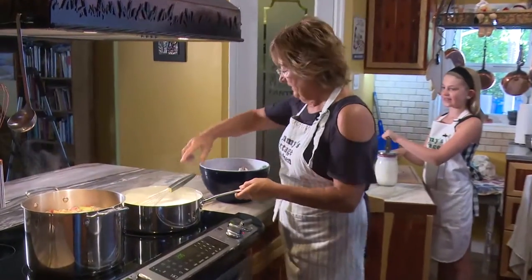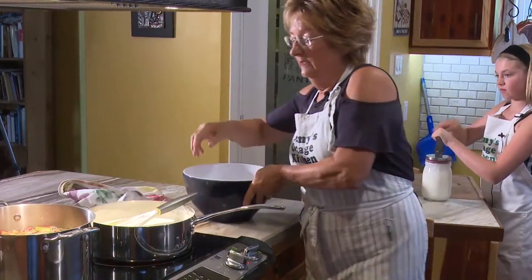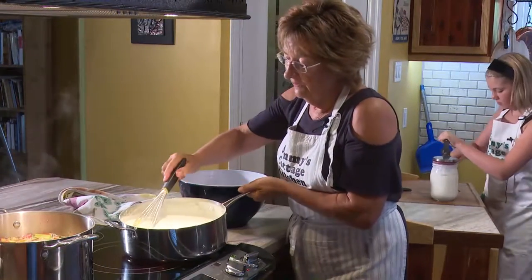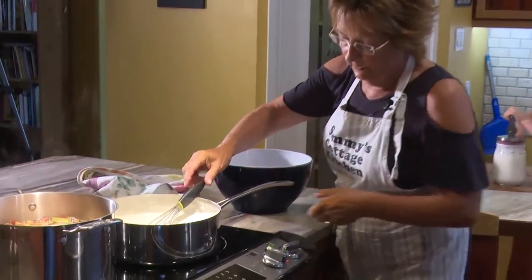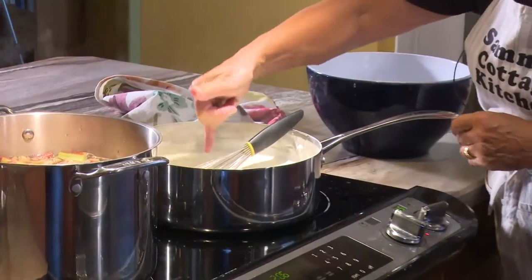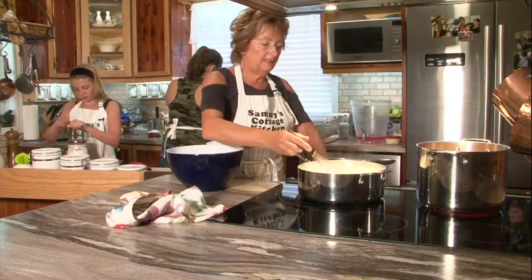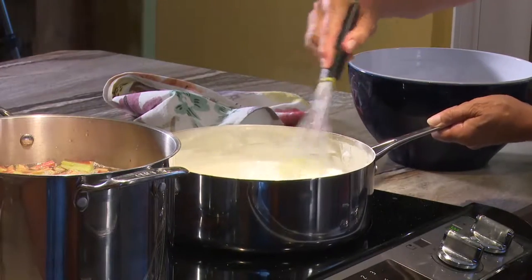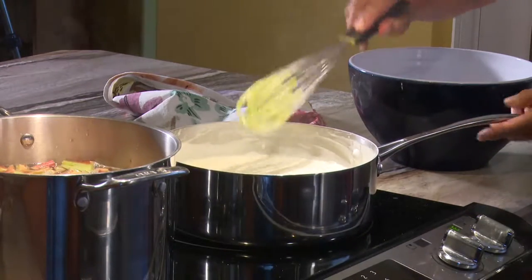Well, here we are with the custard. It's looking mighty fine. You see it's very smooth and silky. It seems like it's not thick enough, but it's really important. Use a little pinky like this to put your finger in, which means the eggs are cooked. So I can take it off of the heat.